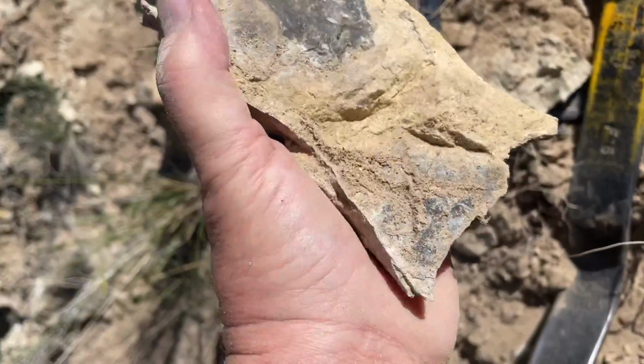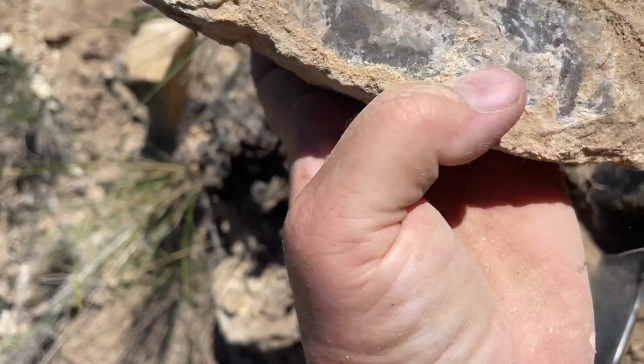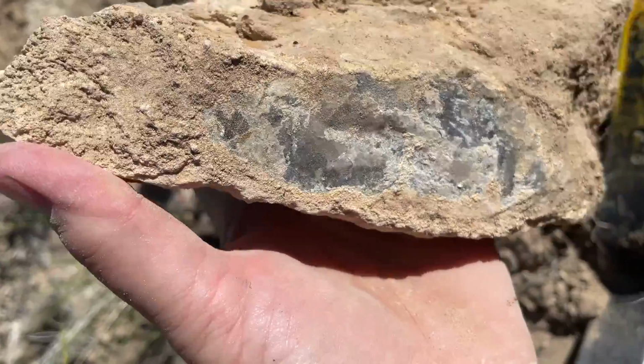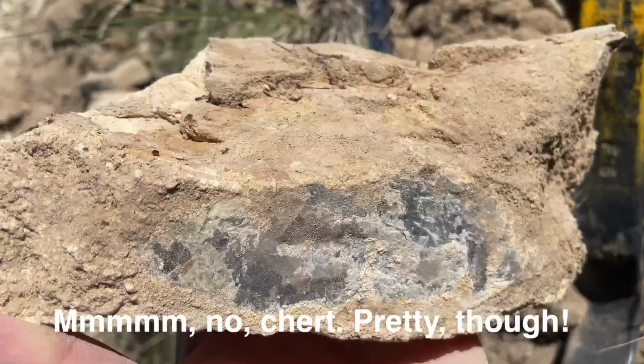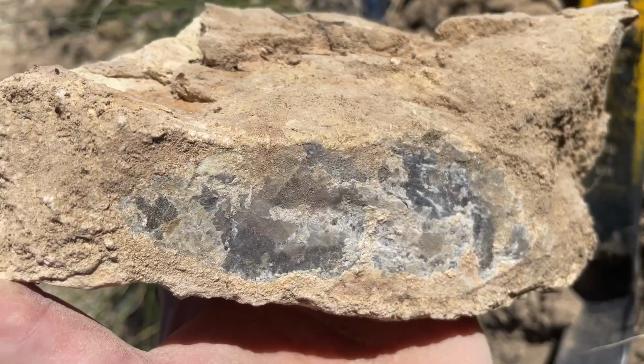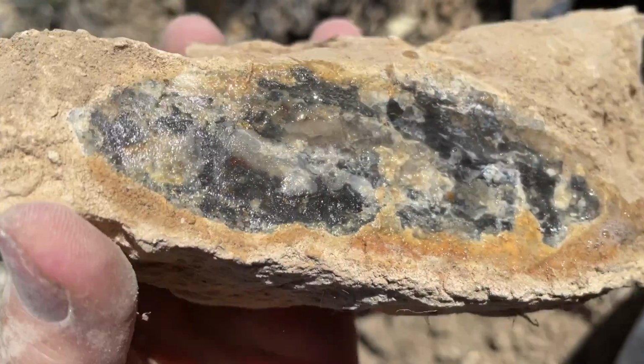So I'm just goofing around looking for geodes, and I sat down, and what do you know? There's a seam of Bear Canyon agate right here. Well, just goes to show you. I'm not sure what it goes to show you, but something. Isn't that cool?